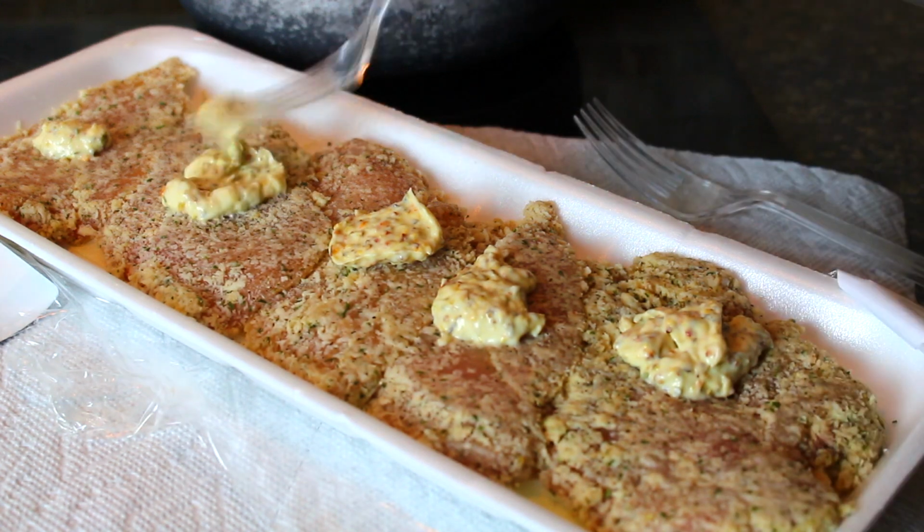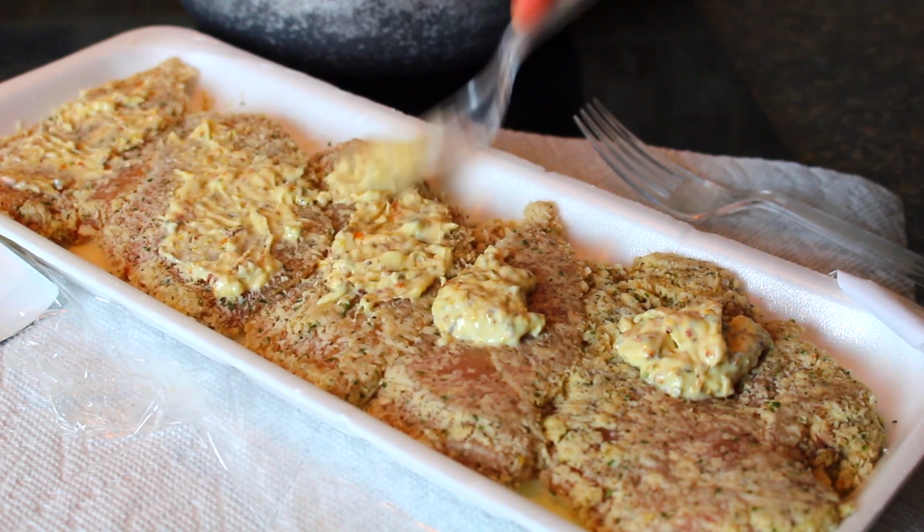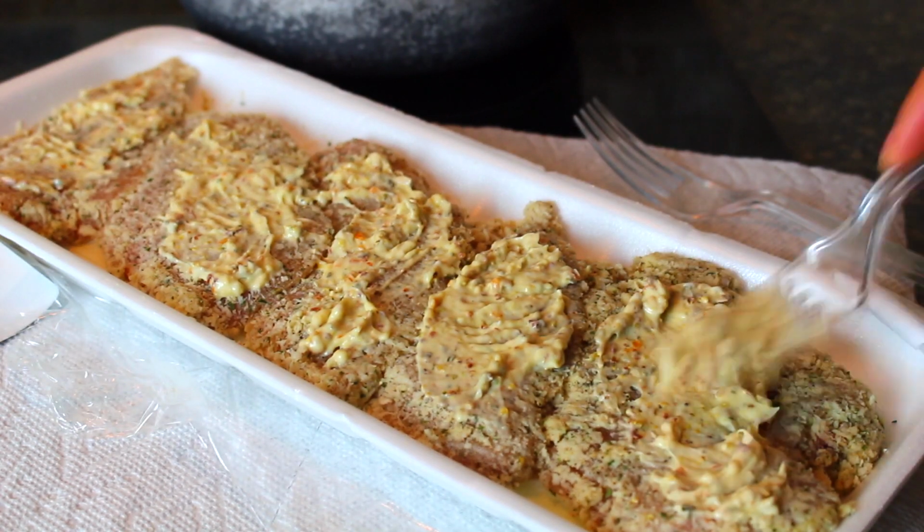Like, it tastes better. So I'm just gonna go ahead and add that seasoning to one side of the chicken and smooth it out all over. You guys, this is just so lit. These are so flavorsome, it's unreal.